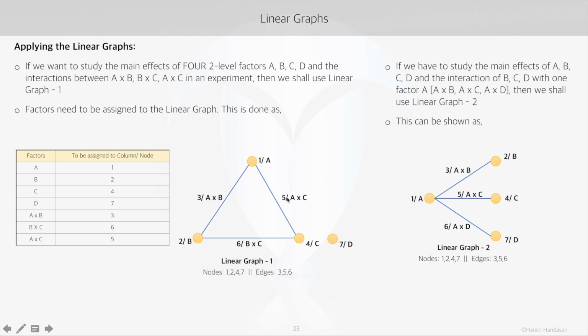But if in the same design we have to study the main effects of the factors A, B, C, D, but when it comes to the interactions, now we have to study the interaction of the factors B, C and D with one factor, that is A. So basically we have to study the interactions AB, AC and AD. So in that case, we use the linear graph 2.